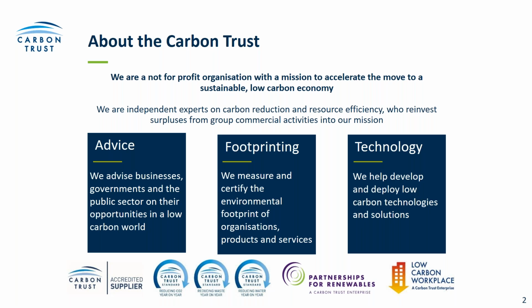We also look at technology and help deploy low carbon technologies and solutions, and this relates to work within the UK as well as abroad in other countries around the world. Our two main divisions within the company are business services and also policy and innovation, and the business services team tends to look at businesses and corporates, and policy and innovation team at governments and policy around the world.